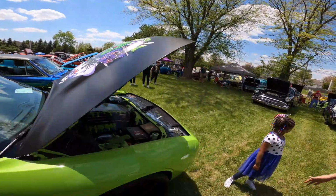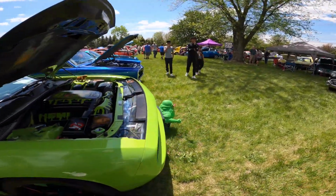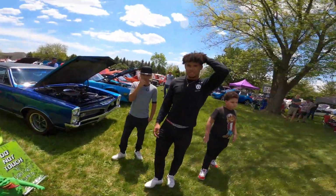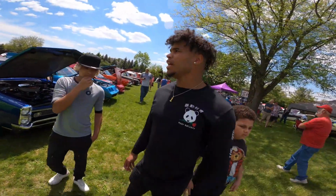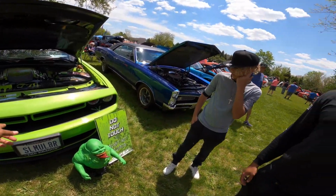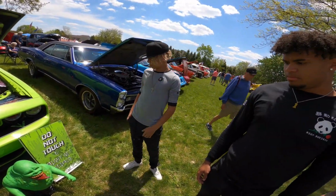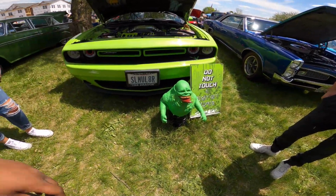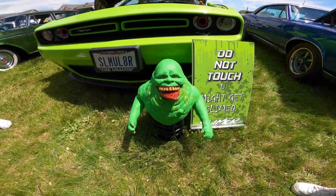Look, Mom, what's around here? I don't know, but I got it all on camera, man. Hey, there's some dope stuff over here. Remember this car, babies? I think I do. It's in South Carolina at the Mopar's at the beach. This is Slimer? Yeah, it won down there.